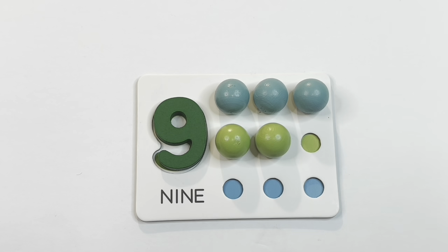Heart-shaped things. Let's see what we can find. Wow, these pretty necklaces have heart-shaped pendants on them. How many necklaces are there? Let's count them. 1, 2, 3. Great job. Look at this. 2 swans in the water. They're making the shape of a heart. That's so beautiful. These playing cards have hearts on them. We have a king and a queen. These hearts are red.